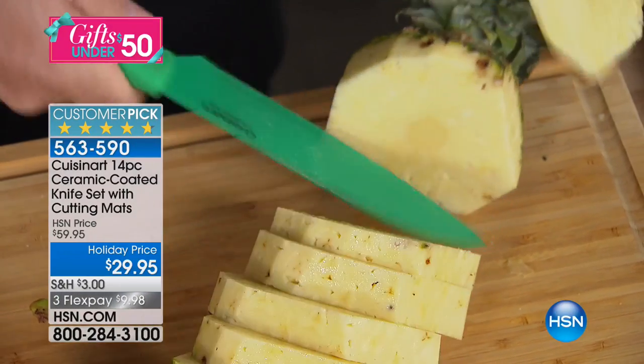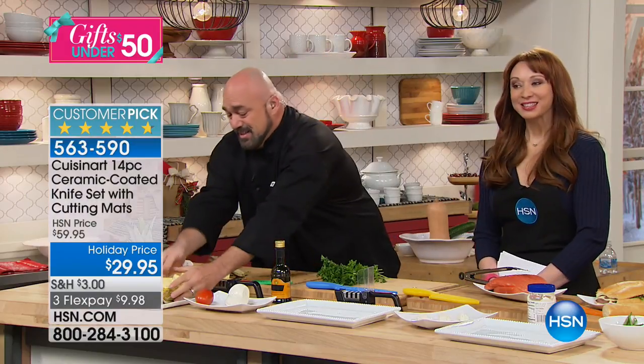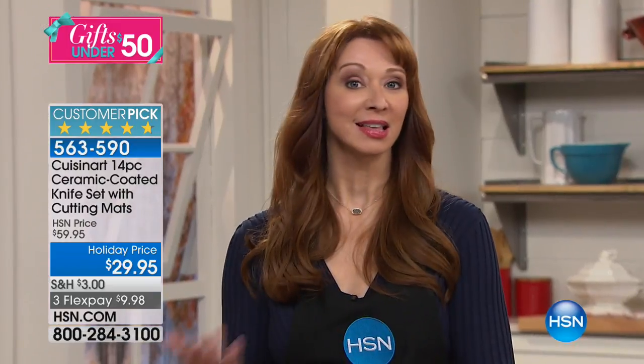Five star. People love these knives. I'm telling you what, guys, right there. Look at that. Isn't that beautiful? It is. But see, it's a whole wardrobe of knives. And then, of course, you get the flexible cutting mats as well. It's less than a $10 bill, and they will love this. They don't have these knives.